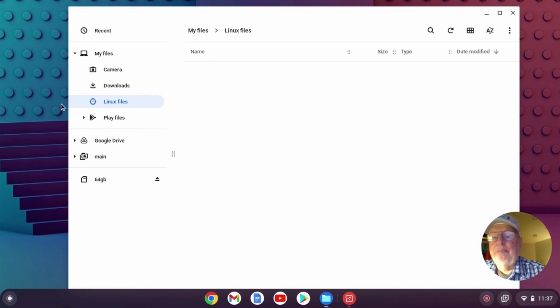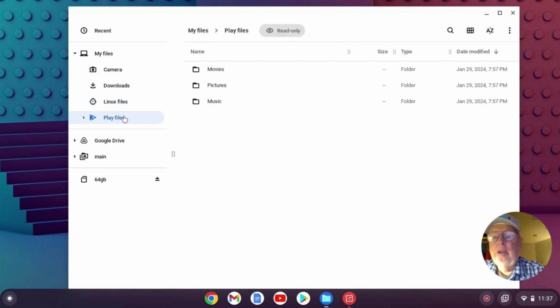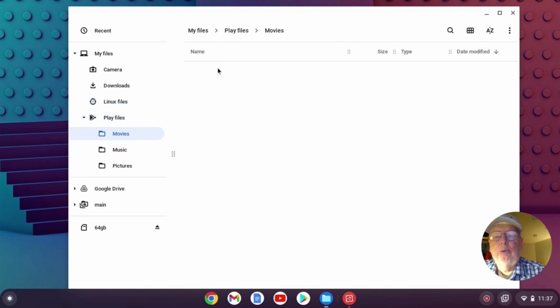So that's that. Play files doesn't list anything, and I kind of wondered about that because on the other one, KineMaster was under play files in the movies, and it's not on this one. And there's nothing in music or pictures either.